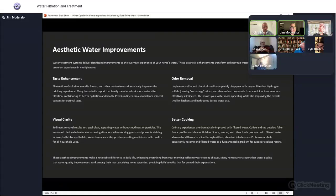Yeah, we've seen the taste enhancement when you take out that metallic taste, or even that carbon taste. Some people complain about a chlorine smell that comes into your water, that can be injected from the waterway and the water source that is trying to treat your water, but it can also lead to a certain smell. And then also with an RO, you reduce that sulfur or egg smell that sometimes makes its way into the water.